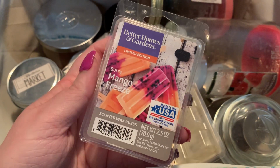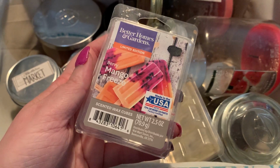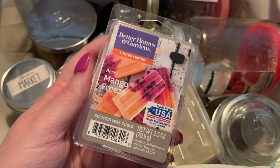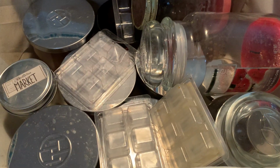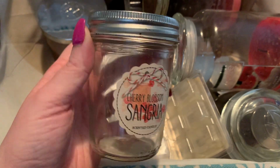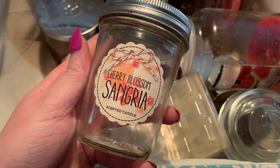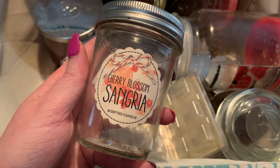This is the perfect, and yes, I am saying the perfect summer fragrance. Very nice, true berry mango punchy smell. Exudes summer. Absolutely love this fragrance. Let's go ahead and get another candle out of the way here. So this is an old school Bath and Body Works candle, and this was from the Market Collection, Cherry Blossom Sangria. So I ended up melting this one in the bedroom.